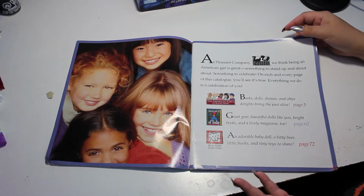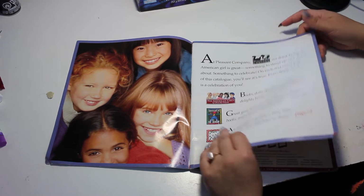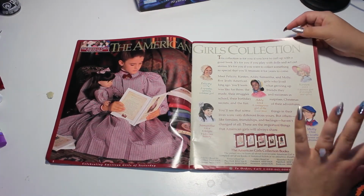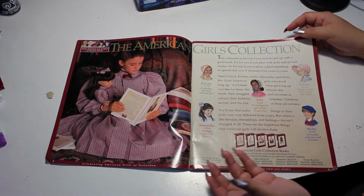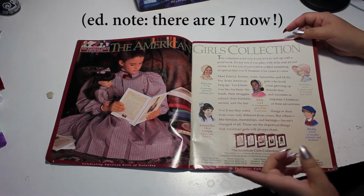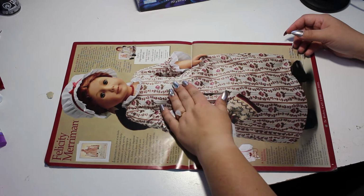Obviously, American Girl is no longer owned by Pleasant Company. It was sold to Mattel. There's probably a good reason for that. So we're going to flip through, and it looks like we're going to start out with what is colloquially known as the historical collection, referred to here as the American Girls collection. At the time, there were only 5 historical girls. We had Felicity, Kirsten, Addy, Samantha, and Molly. It kind of goes chronologically, so we're going to start with Felicity.